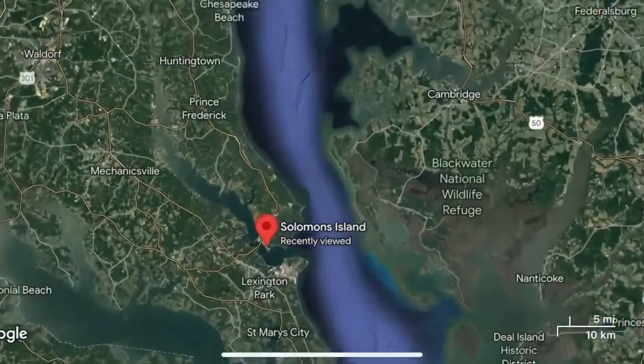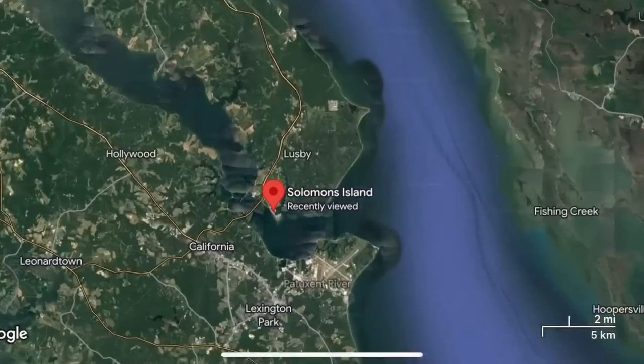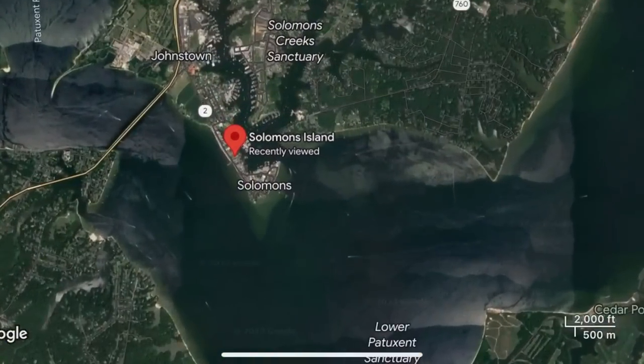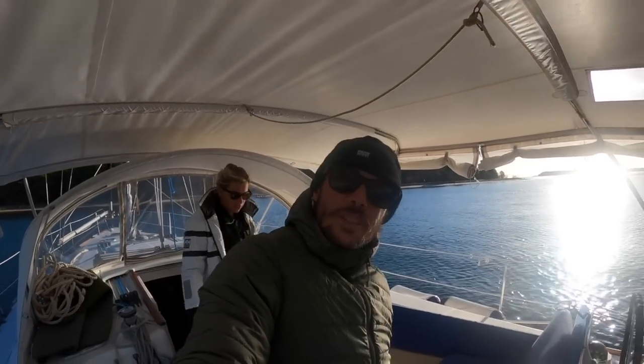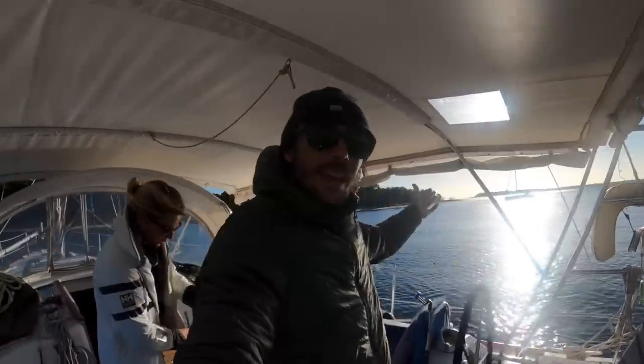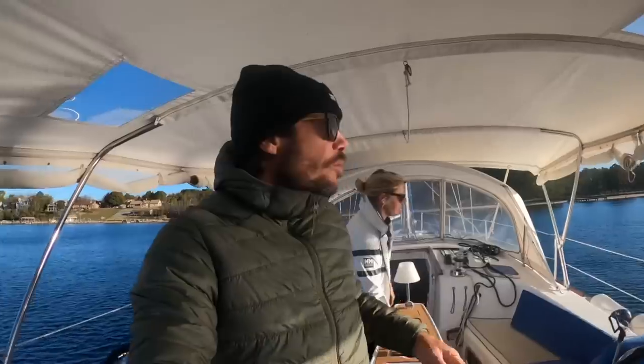Last week we arrived into Solomon's Island. After spending one night here, we wake up to some very cold weather that gets us motivated to continue south. Well, good morning, everyone. Hope the sun is shining wherever you are, because it certainly is where we are. And it's the next morning. We're going to pick up the hook.